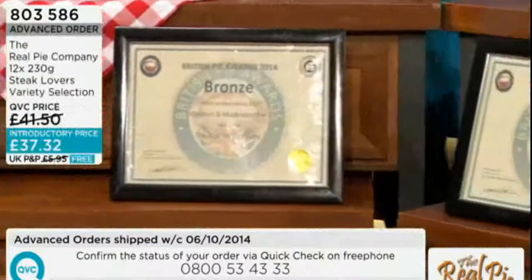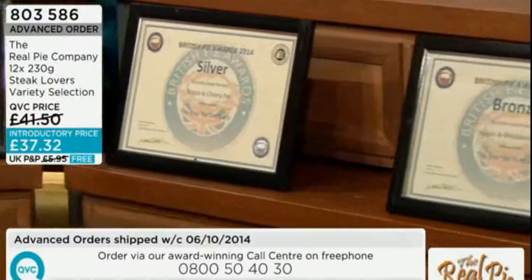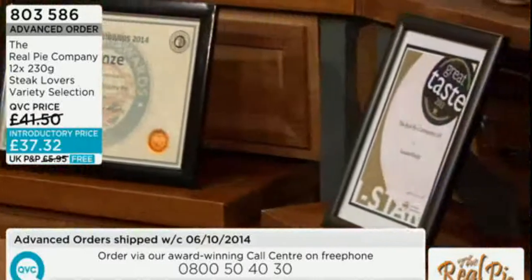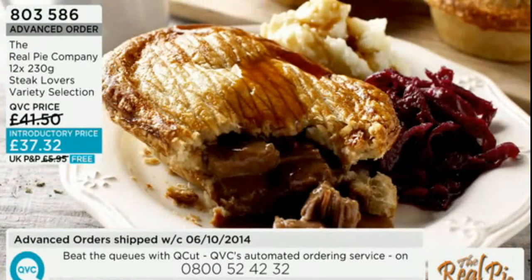Well, actually, these are from this year. Most of these are from this year. And the Great Taste Award was last year, and it lasts for this year as well, so it goes for 2 years. Brilliant. Absolutely. But the steak pack is really everybody's true favourite. Advanced orders, you will absolutely love these when you get them home.